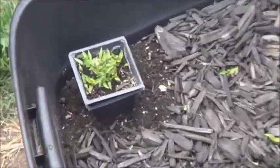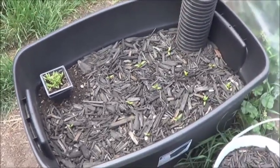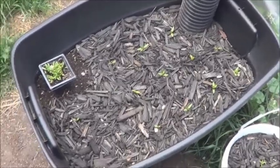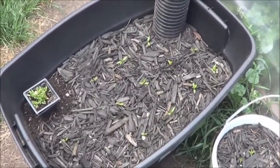Some peppers, and this would be my cayenne pepper section. As you can see, still more peppers to be planted out there. But so far they're doing alright. Not quite as sunny back here as they might like, but they grew well last year, so I'm sure they'll grow well this year. Moving on.